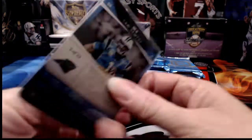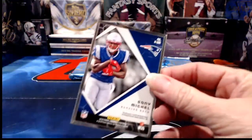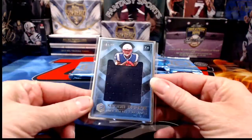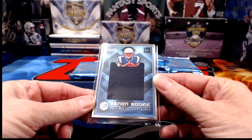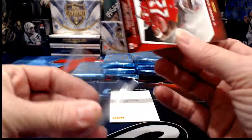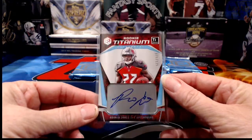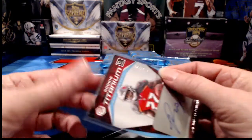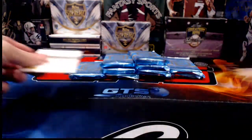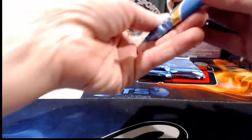And then we have Cam Newton as our base card. That is numbered to 25 for the Panthers. Our framed relic is Sony Michel and the Patriots. That's a nice one. Numbered to 95. Ronald Jones II, Tampa Bay Buccaneers, is one of our signatures, and it is, of course, on entrapped metal, numbered to 125. And then we've got a redemption, and I'm going to leave it face down until the end of the break because I'm kind of mean that way.